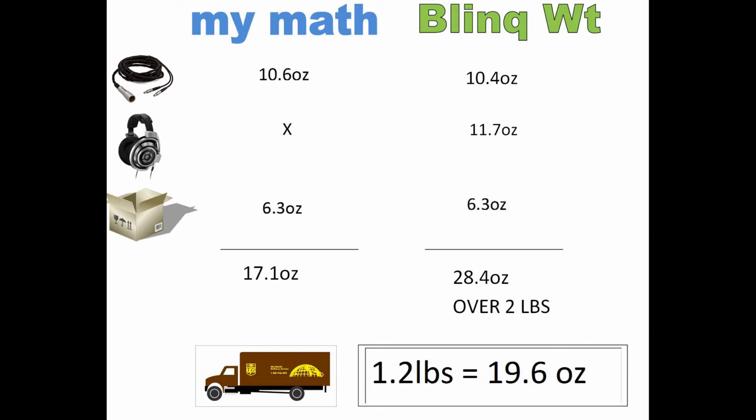So just pushing their numbers and trying to make them work. Sennheiser, which I'll show you on the next slide, says that the headphones without any cables, just the headphones, without the very large shipping box or anything else, weigh 11.7 ounces. So they totally got that number wrong.